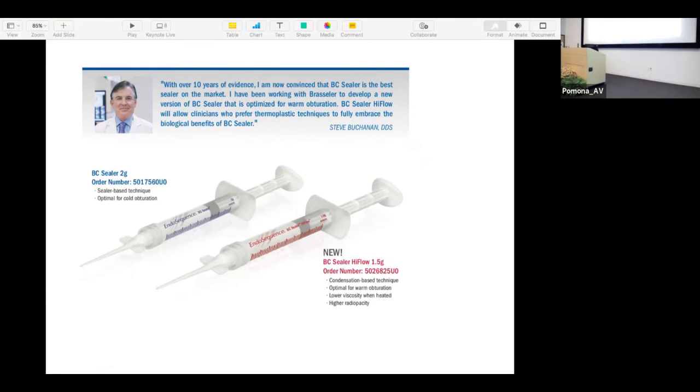And now even Steve Buchanan. Now Steve's gotten on board the bandwagon, and he's put some in things. And Steve suggested changing it so he could use it with his warm vertical. Absolutely fine. I'm thrilled. Also, what Steve doesn't mention here, what we did with this also, we added zirconia. So why do I say we added zirconia? For even more enhanced radiopacity.